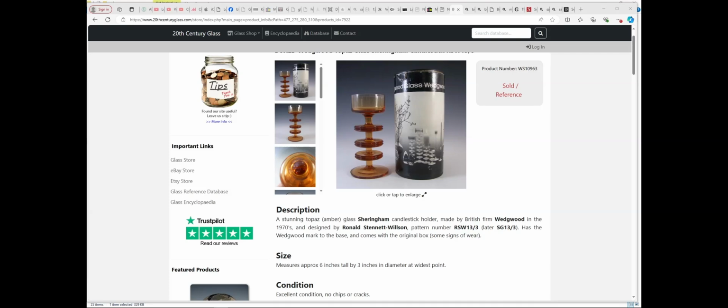We're looking at the 20th Century Glass website, and I thought I'd show you this because we've got the right colour here. It's called topaz. On here they've got other colours. I think they've got amethyst and green and clear. Not sure about any others. But anyway, on this site there's about 15 of these candlesticks, and none of them have 7.